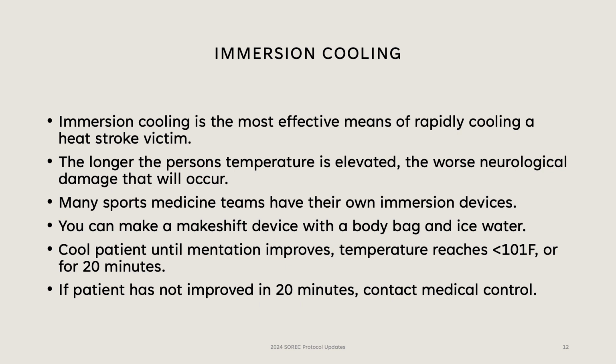Because of the logistics involved with this, it is best to cool the patient first, then transport. Trying to transport while having a patient immersed is not recommended. The patient should be cooled until mentation improves or their core temperature reaches less than 101 degrees Fahrenheit or for 20 minutes. At the 20-minute mark, you should contact medical control if the patient has not improved.